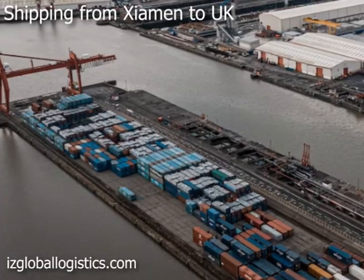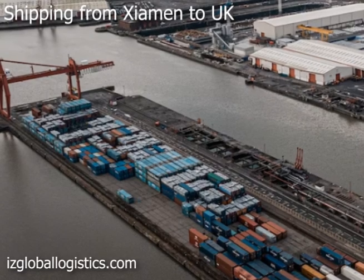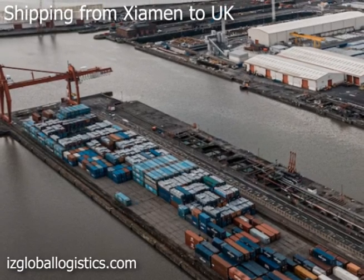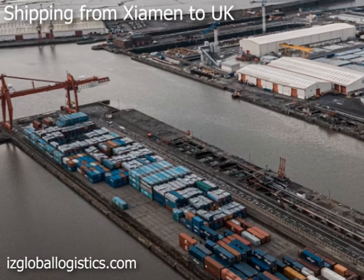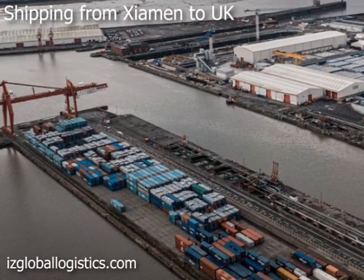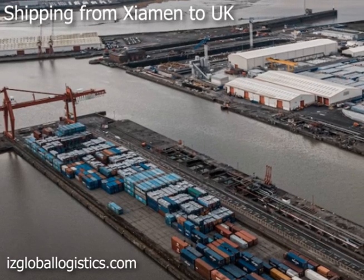Sea freight from Xiamen to the UK. The most cost-effective method of shipping your products to the UK is by sea freight. The container has been filled and secured with your cargo. The amount and size of the cargo you are shipping will determine the size of container you require. The height cube of the containers ranges from 20 to 40 feet.